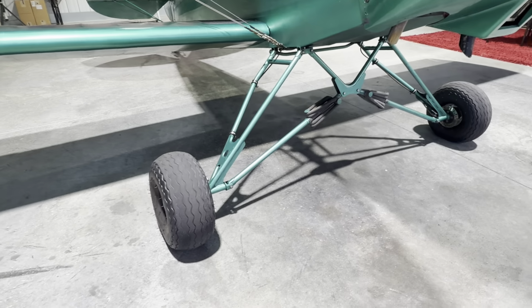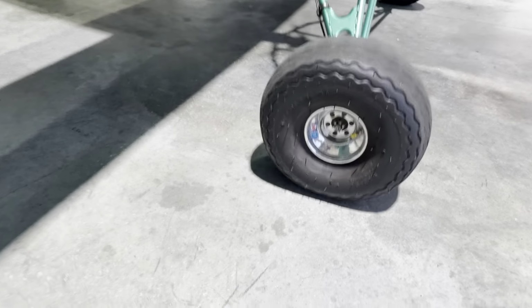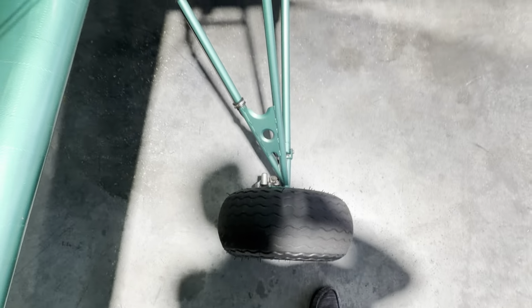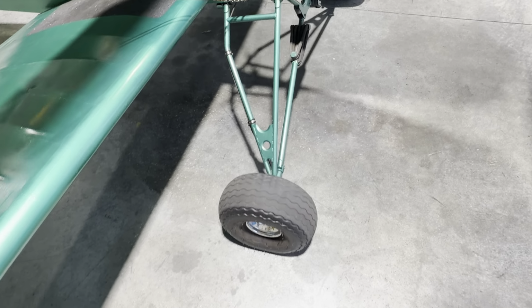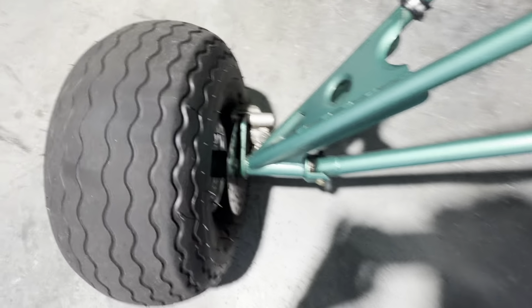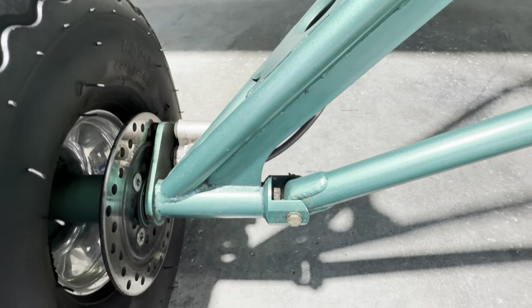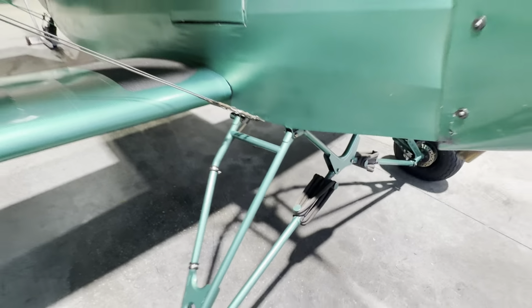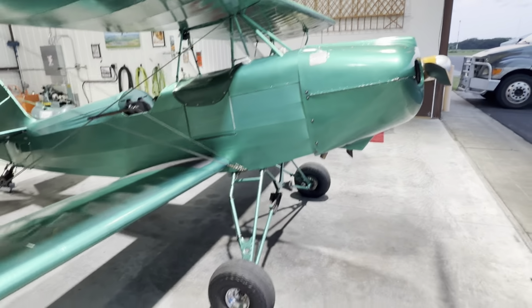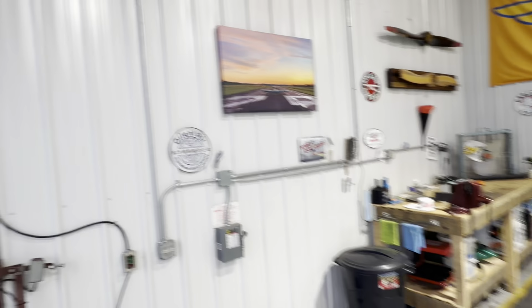It's all chromoly tubing. I kind of started at the wheel end and moved inward. So I got 6-inch cart wheels, milled an additional 3 holes in them. These are golf cart tires that I've seen guys use on Kit Foxes. We're similar weight and similar landing speed, so I figured they'd be safe. And then I've got a 90cc Chinese 4-wheeler brake behind it. And this whole node in here is kind of my own design. That's among many of the modifications and upgrades I've made to this airplane since I've owned it.